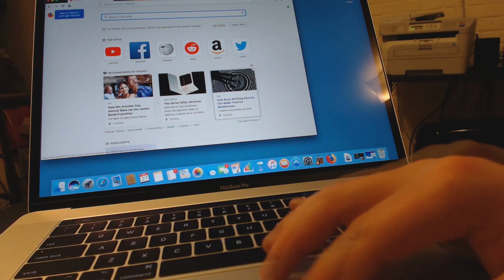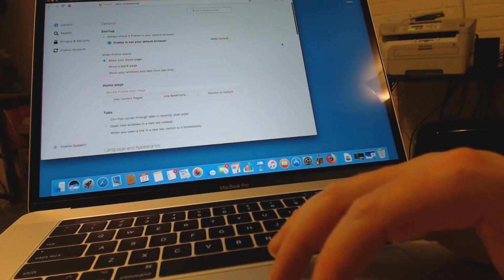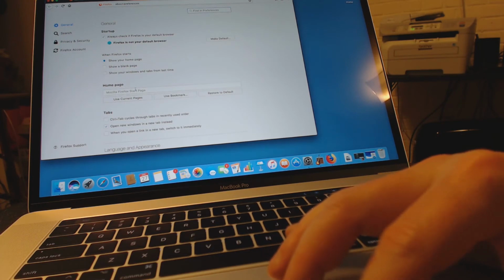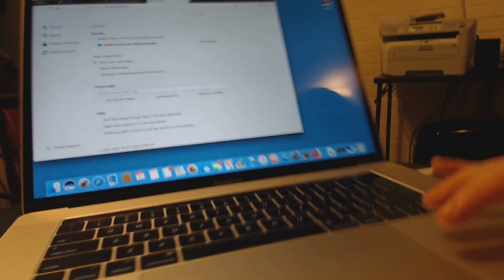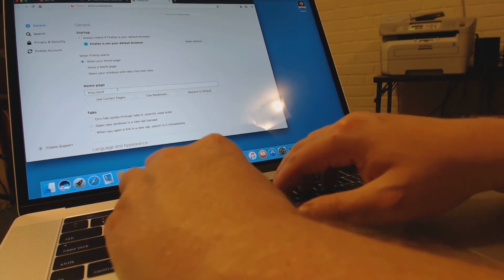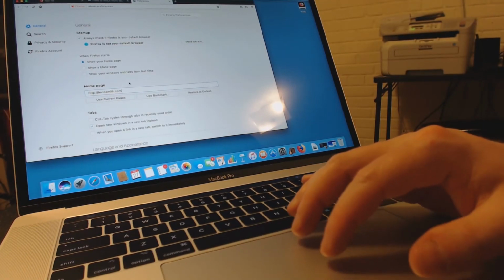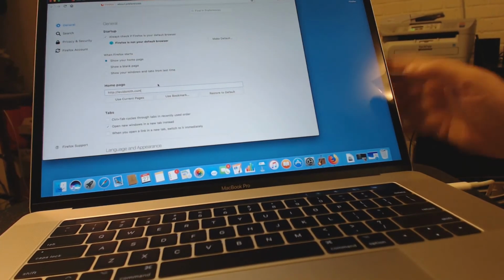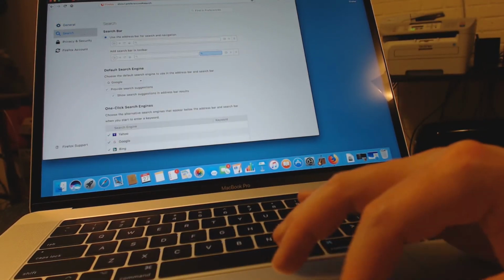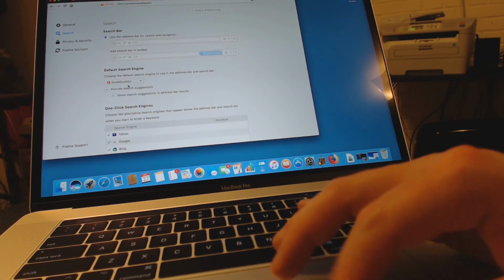That looks different. So the first thing we do is we go to Preferences, Homepage, HTTP, levidsmith.com. Search. Change this from Google to DuckDuckGo. So I think I'm good now.